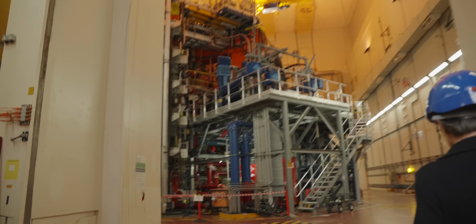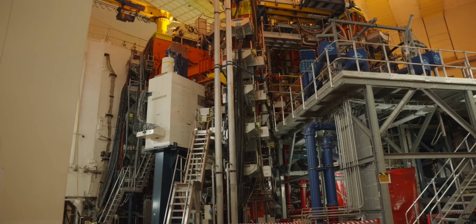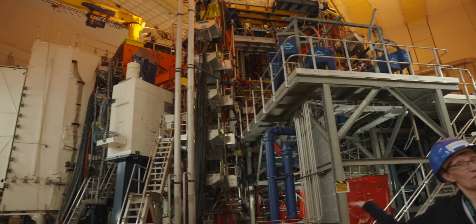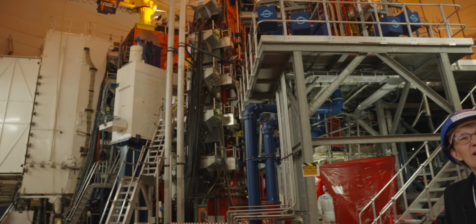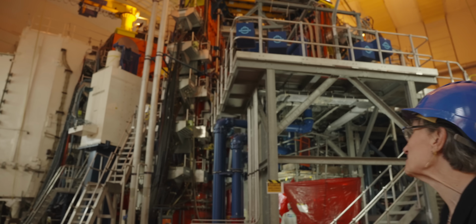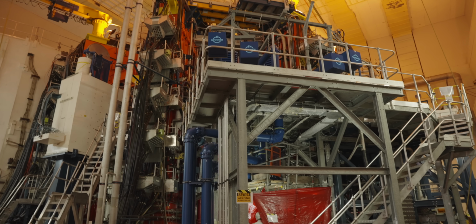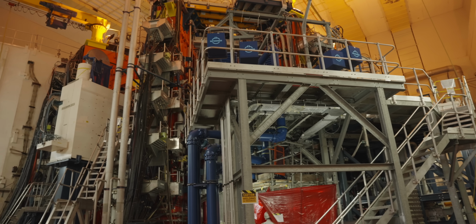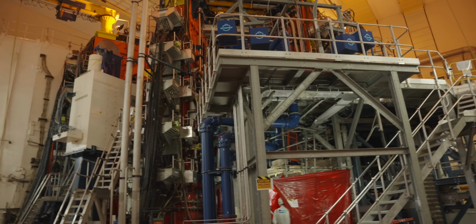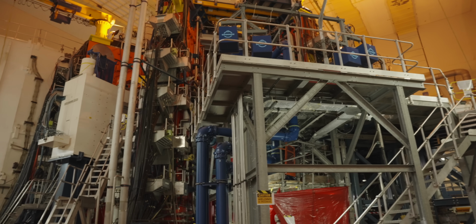Which brings us back to JET. Whoa. Welcome to JET. Whoa. Oh my God. Welcome to the Torus Hall. That is massive. This is my reaction when I did my thesis on a tokamak that was this big. And the first day I came here, I couldn't believe it was this big. Oh my God. I can count on one hand the number of times I've been blown away like that.